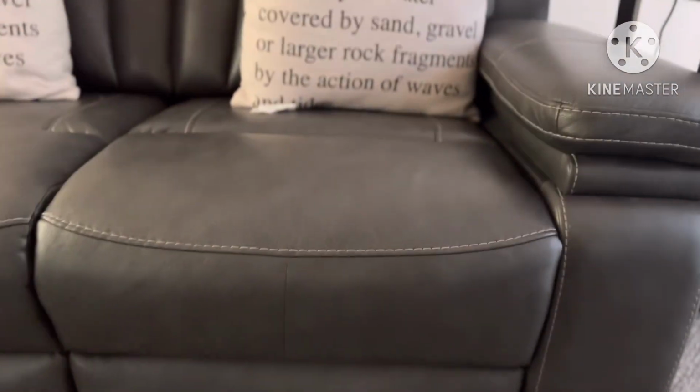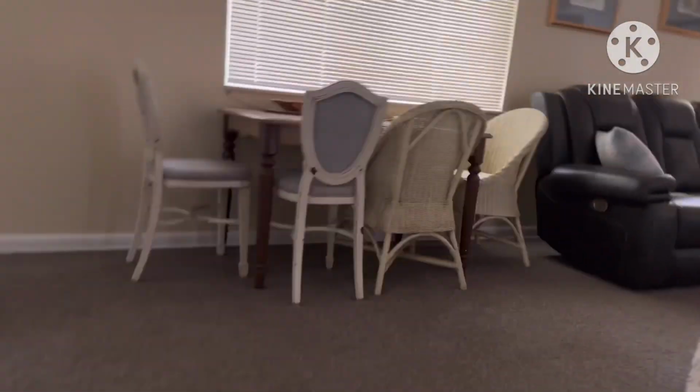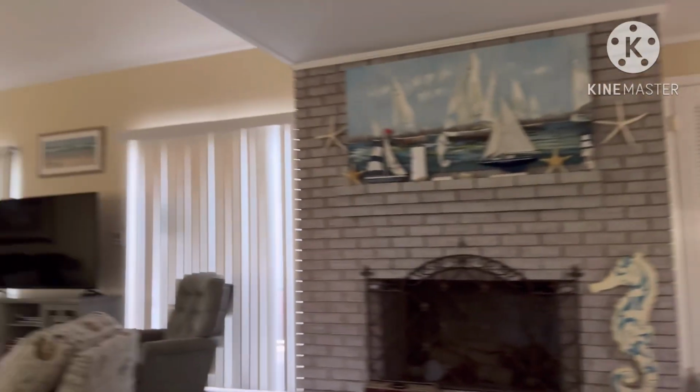Alright, so I'm gonna give you guys a tour of the inside, and let's do it. This way to the kitchen. We can go this way, with the dimmed lights and the two fans and my huge TV over here. Oh, this TV is huge.